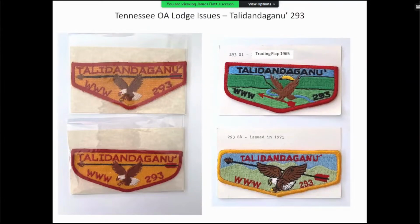Now, because of the pressure from other lodges in the section, because they had nothing to trade in 65, when they hosted the conclave that year, they made this trading flap. And it was not well received within the lodge because their eagle looked like a goose, and they actually call it the brown goose as a result. Today, it's actually a pretty good flap and is their S1.